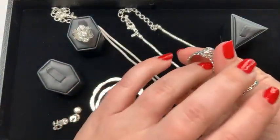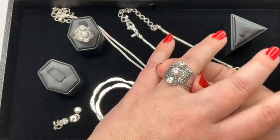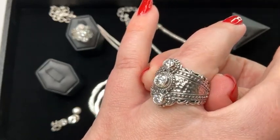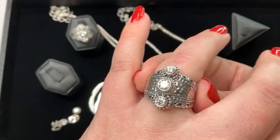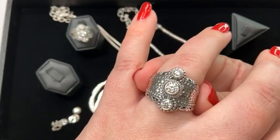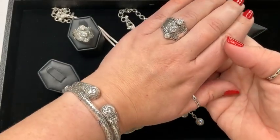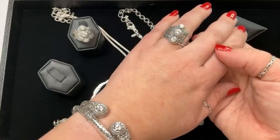So we'll go with the hammered Moissanite ring. This is a classic. You get 3 total stones. The big stone in the middle is a 5-millimeter stone with 3/8 carat weight, while the 2 accompanying stones are 4 millimeters with 1/2 carat weight. Again, this is one of our to-be-discontinued pieces and will be 50% off through the weekend. This one, normal price $349.99. Price through the weekend, $174.99.